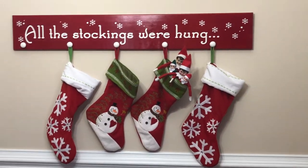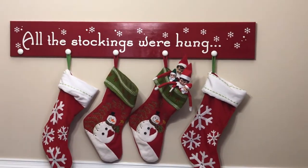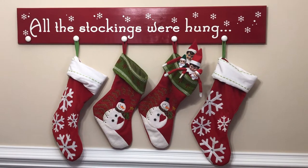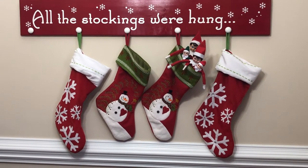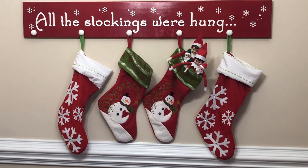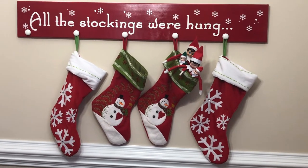Well, Buddy and Snowflake brought our stockings back last night. Today is St. Nicholas Day. So thank you for hanging those. That was one of the finishing touches I was waiting on. And hopefully I'll have a house decor tour in the next day or two. All right, so I'm ready to go to my parents for lunch.